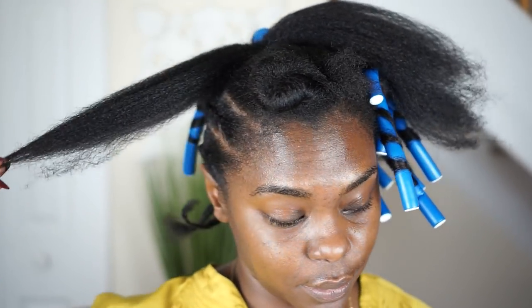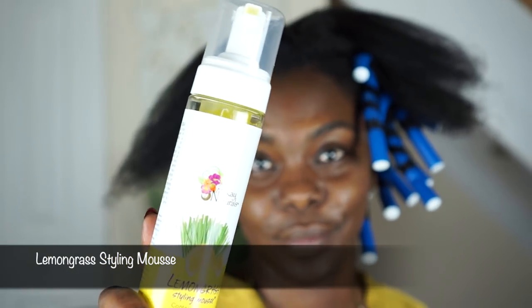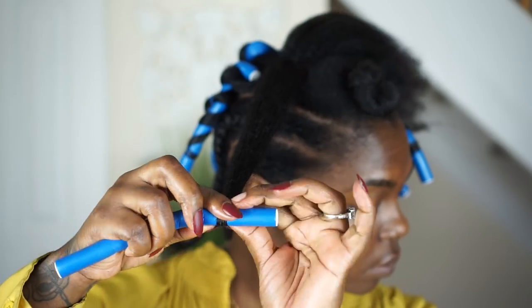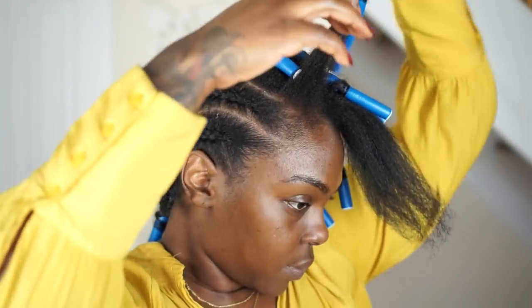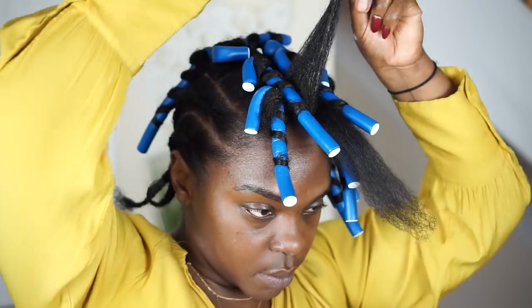To keep this video from being super long, I did majority of my hair off camera. After spraying the lemongrass leave-in, I'm going to be using the Lemongrass Styling Mousse on the smaller sections that I'll be flexi-rodding in the pinwheel method. If you're not too sure about the pinwheel method, I'll make sure I link the tutorial I did above.